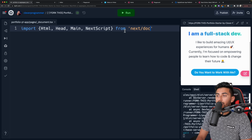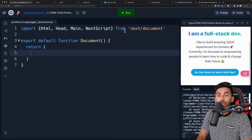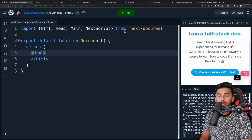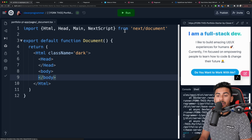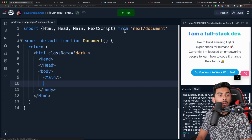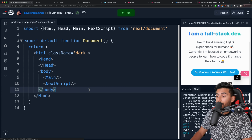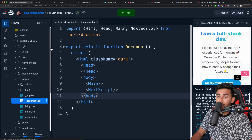Now, here's what we're going to do. I'm going to say export default function, and this function is going to be called Document. Then we're going to return Html, and inside of this Html, we're going to say className dark. This is the trick that allows us to make the whole thing dark. Just leave Head empty for now, and then we'll go body, and inside of our body we'll put our Main tag, and it's self-closing, and we will put our NextScript tag, which will also be self-closing, and that's really it. Once we do that, that should take care of making our app dark mode enabled.